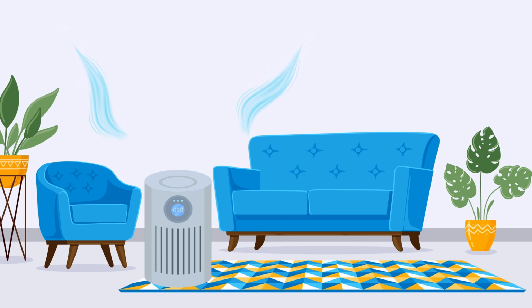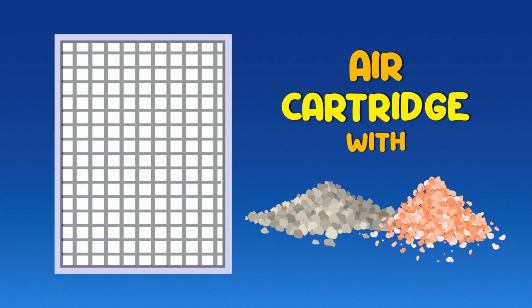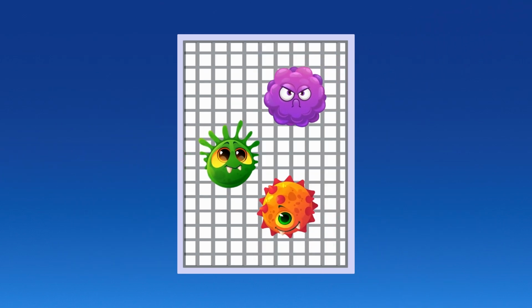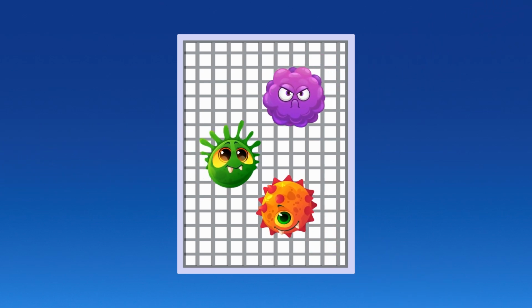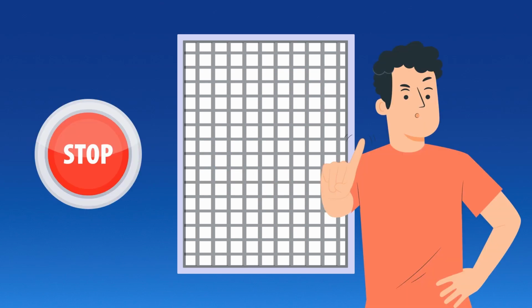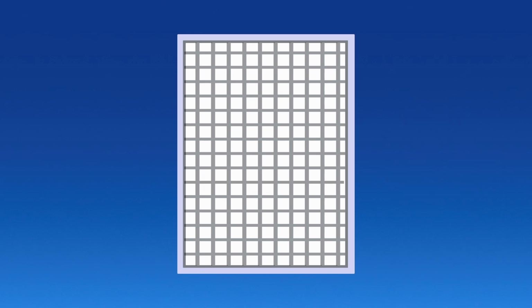The purifier pulls the air inside that moves through the air cartridge with Fast Act technology. Fast Act earth minerals latch onto and absorb toxins. These toxins are broken down to a neutral state, so they are no longer toxic. The minerals retain them for good. And the best thing is that they never release any harmful byproducts like ozone.